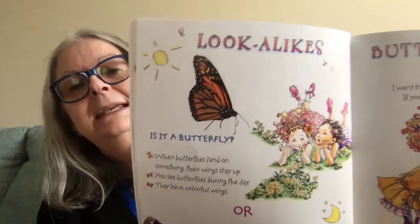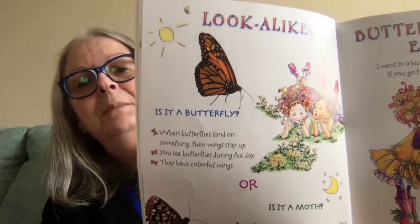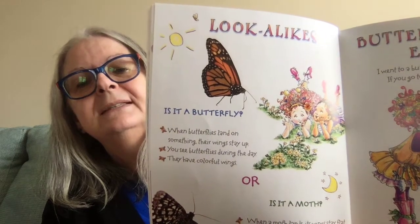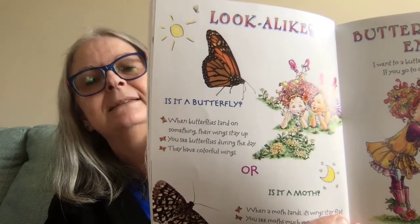Lookalikes. Is it a butterfly or is it a moth? When butterflies land on something, their wings stay up. You see butterflies during the day. They have colorful wings.